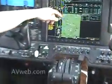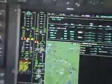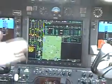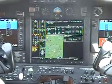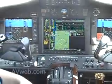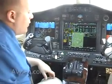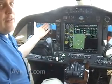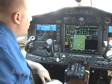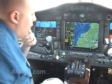The unit will display traffic, terrain, air data, engine information, text and graphical weather including METARs and TAFs, NEXRAD, and more. As well as the flight profile, it does set up your cabin pressurization schedule as well. There's no need to enter the altitude that you're going to be landing at because the airplane already knows the altitude you left and the altitude that you're going to at your destination airport. The list goes on. Also, this has Safe Taxi as well.